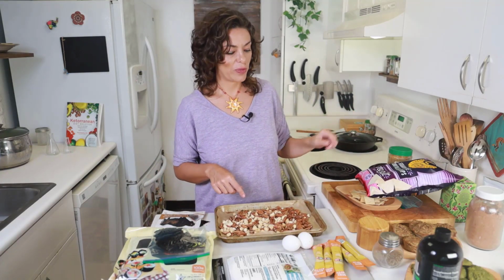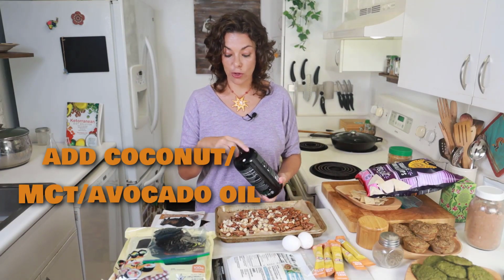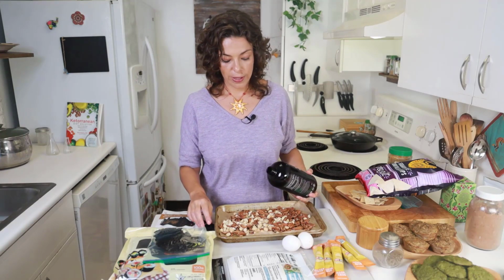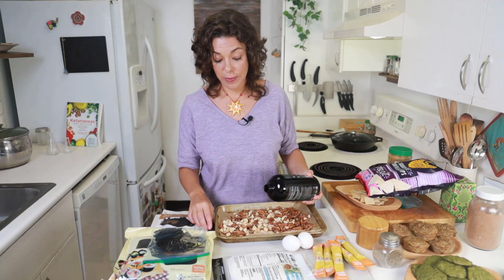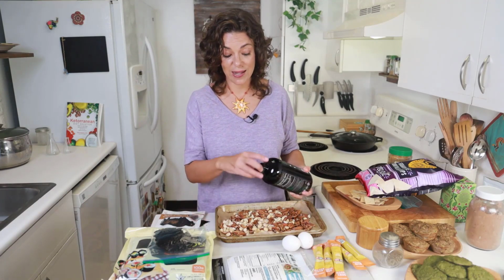But if you want to add extra flavor, preheat the oven to 350, put the mix of the nuts and seeds that you want on a baking tray, and then add a little bit of oil: coconut oil, MCT oil, avocado oil, whatever flavor you want to give. MCT oil has no flavor, so I'm going to add just a little bit of MCT oil.